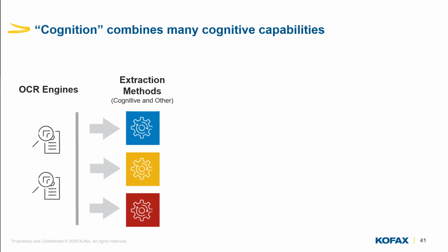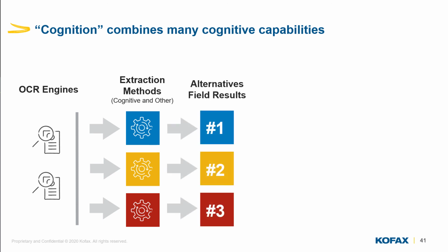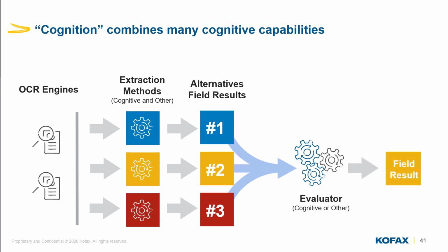And once we have those OCR results, one or maybe more, we can then apply a collection of extraction methods. And those can be indeed cognitive locators, like for instance NLP, or a trainable group locator, or a text content locator, but also more declarative locators there as well, and you can combine them. And these locators would then have either one result or maybe even a list of alternatives, and you can then combine all of them with evaluators, and those evaluators can again be cognitive or declarative, but in the end you will have a single field result.